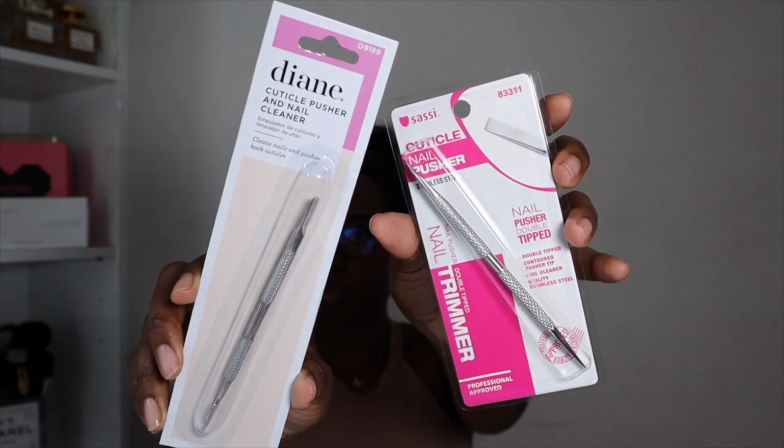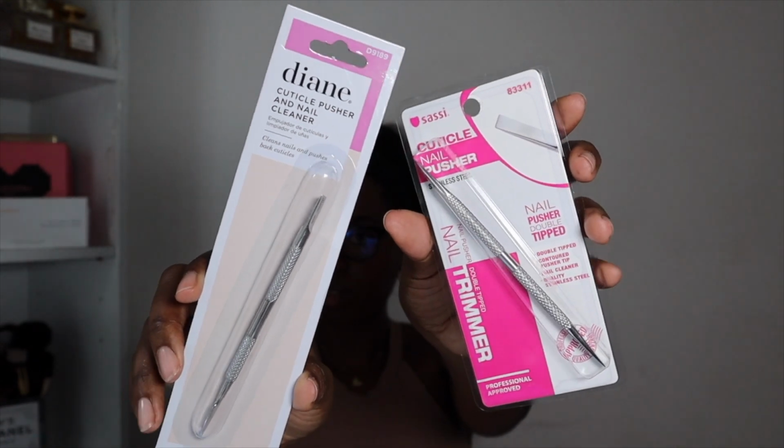So I just picked up a few supplies that would be necessary. I am still pretty small. I don't really have that many clients right now, but you know, prepare for what you want, and that's exactly what I'm doing. The first things I picked up were two cuticle pushers, one from the brand Sassi and the other from Diane. You know, Diane is my girl.